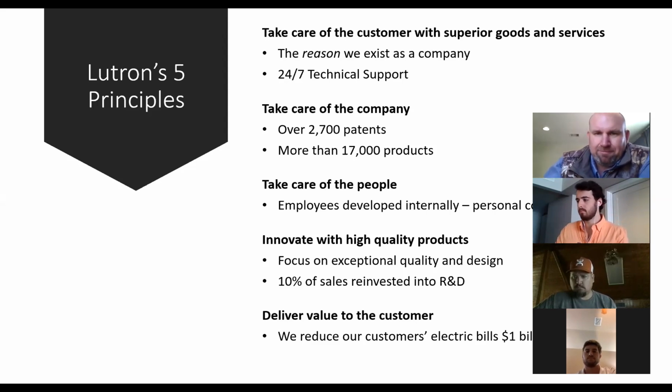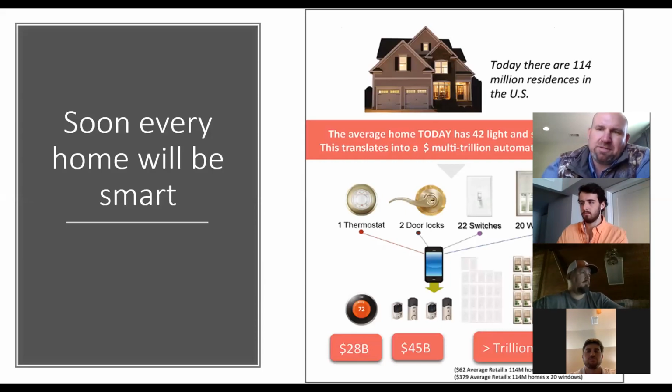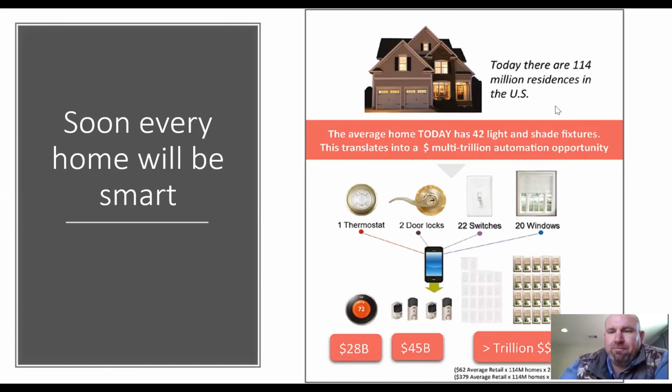I think one of the biggest things too is just making sure that they are the leader in all the categories for you guys. So as a business partner, they're going to really make sure that they come out with new products and bring those products to the market, so that you have new things to sell and new solutions to offer your customers throughout the years. And we'll talk a little bit about the smart home. So this is a growing category for sure.